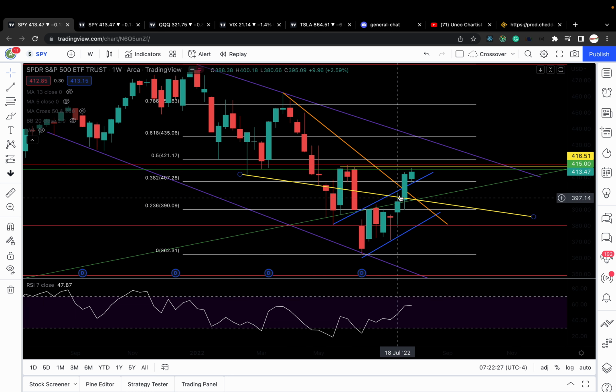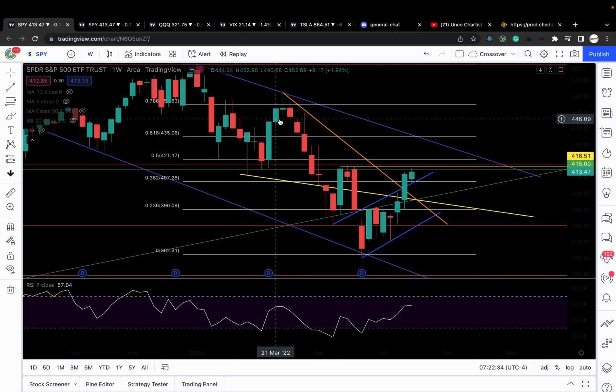We had 3 green weeks in a row. When was the last time we had 3 green weeks in a row? That was back in March. Right here we had 3 green weeks in a row before pushing to the downside. And remember, this move to the downside started with the loss of a critical support level. So if we happen to get some history repeating itself, like deja vu type of stuff, remember that 407 is that critical level, guys.